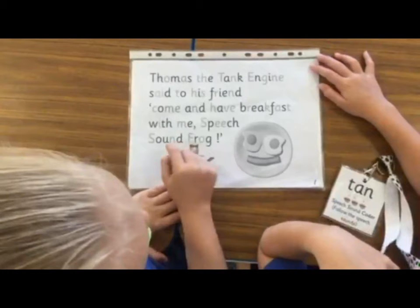Normally it would be something like this, and then they read it together. See if you can do it.